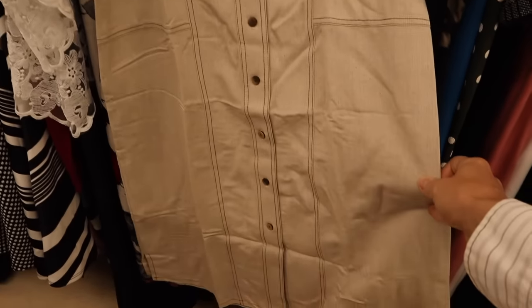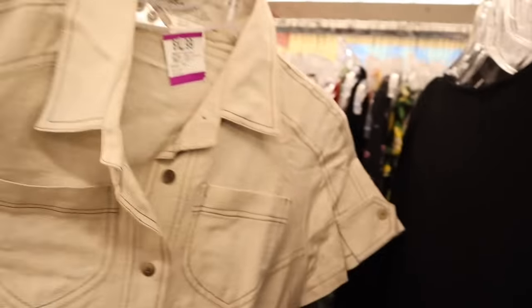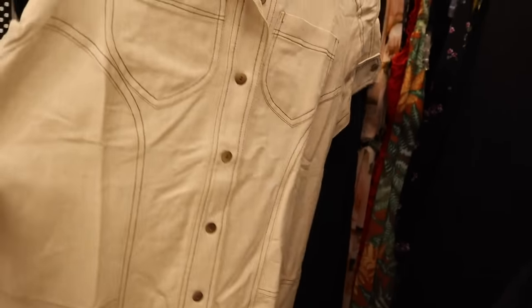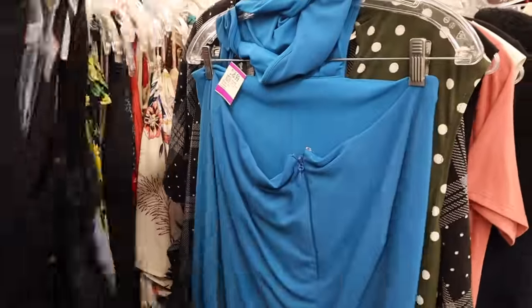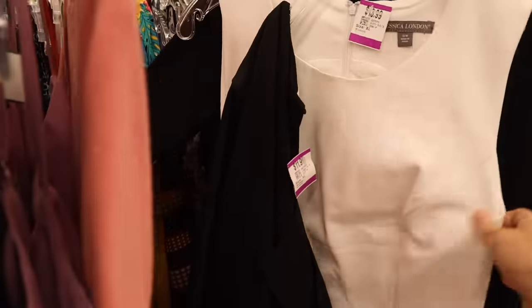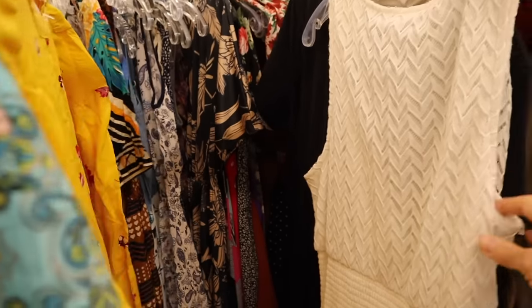Structured kind of works for this trend. Definitely see this paired with some sandals and a crocheted or some sort of straw bag would be really cute. Maybe we try it on. Definitely neutral shades and colors. I feel like the print is really just a stripe, very minimal on any type of print or pattern.